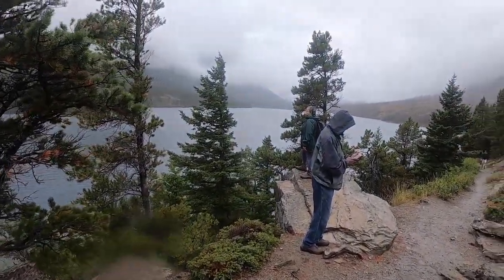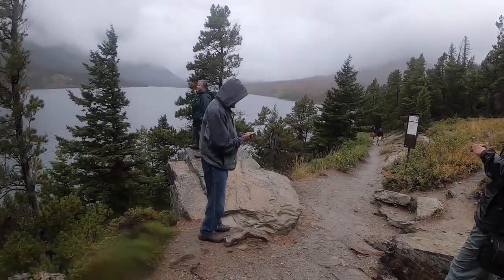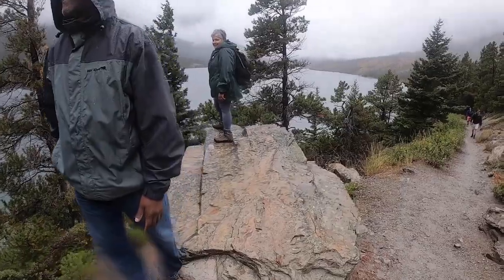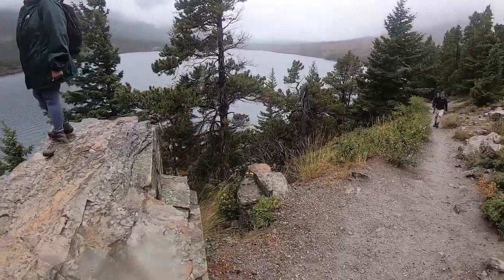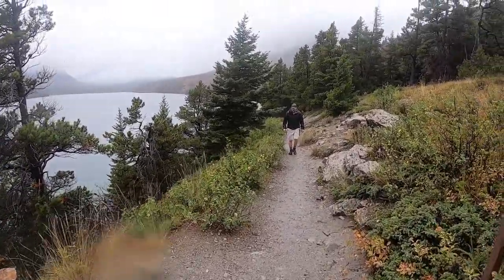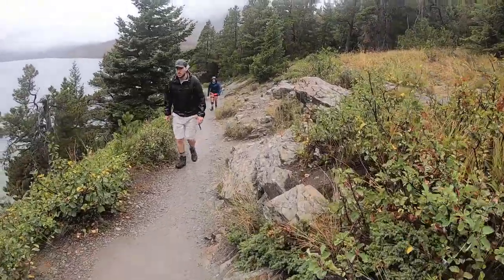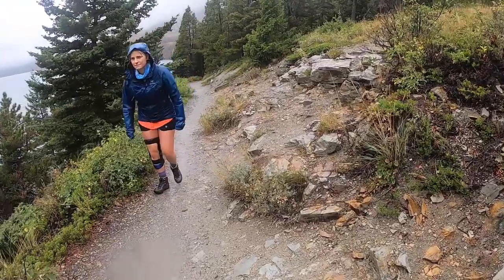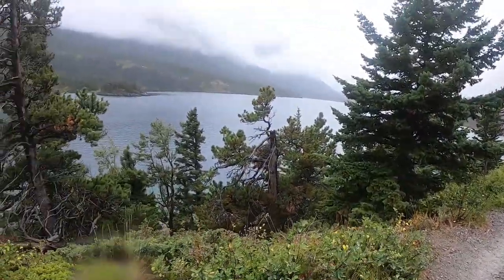Got a photo shoot going on here. Hello. We're hoping to find some too. We've been looking. All these campsites are closed because there's too much animal activity. I'm like, come on. Let me camp there unless they're here. Morning. Hello, sir. Hello.